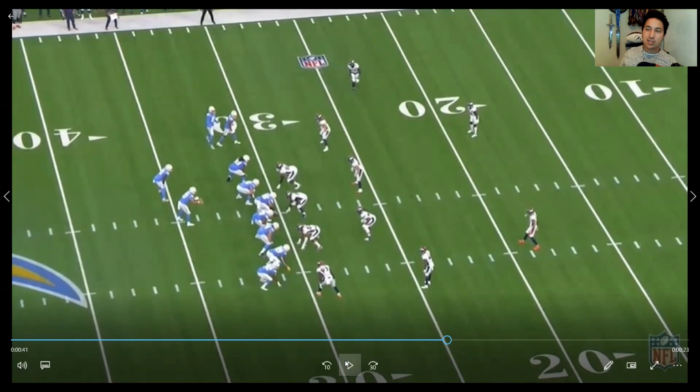And then the Chargers could have fun with it, and they could go with Austin Ekeler running the crosser, or Keenan Allen, or something in the, oh, I have a puppy now, so that's her barking. Put it in the sure hands of Josh Palmer or something. I don't know. But I'm going to look at tight ends for a second.